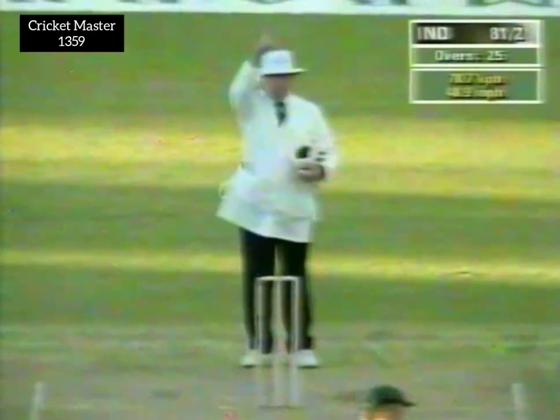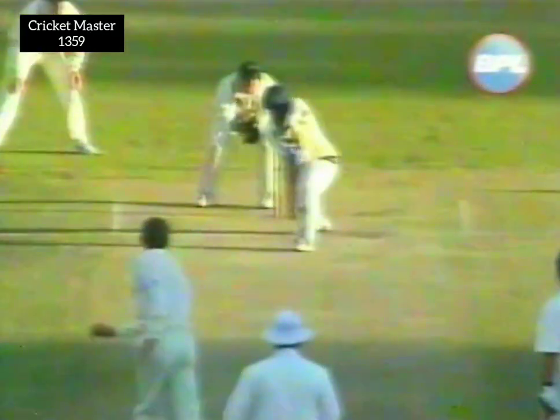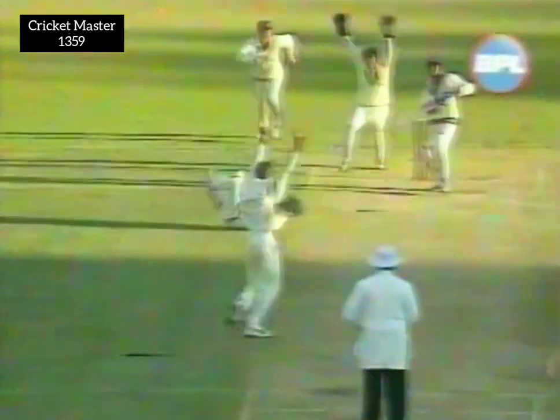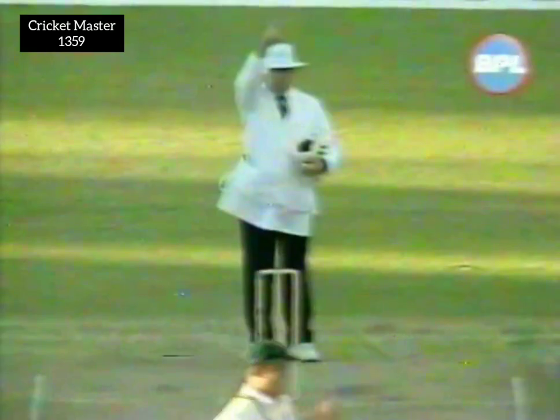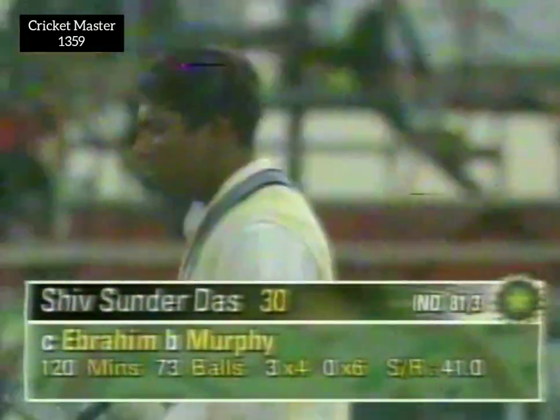Big appeal, first ball, is it out? Bat, pad? Shapes up to Das. Fell into the man at silly point. Fantastic catch and just what the doctor ordered. Very difficult even from this angle to tell whether it's come off the bat as well. Definitely hit pad first. Das gone, so the third Indian wicket down. Das gone for 30, 81 for 3.